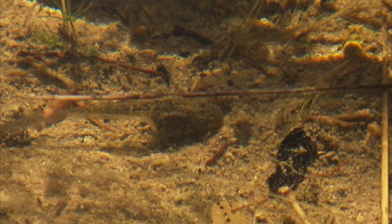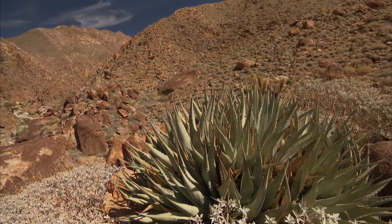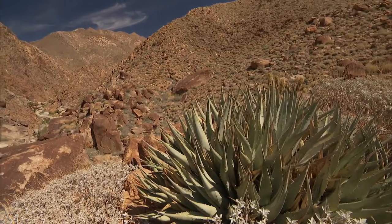And so they're able to get by living in these little pockets of moisture, even though all around you, you see succulent plants and it's generally very, very hot. But in these cool, moist areas, these amphibians are able to carve out a living.